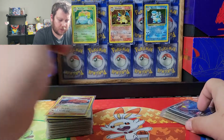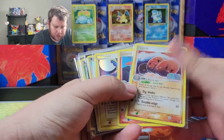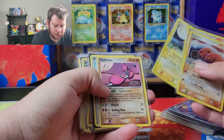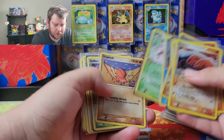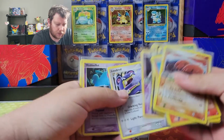The promo Mew right there. And then some things that I've been thinking about picking up: some of the EX era reverse holos, some rares, some uncommons that are actually in pretty good shape. So I know those are desirable for people.